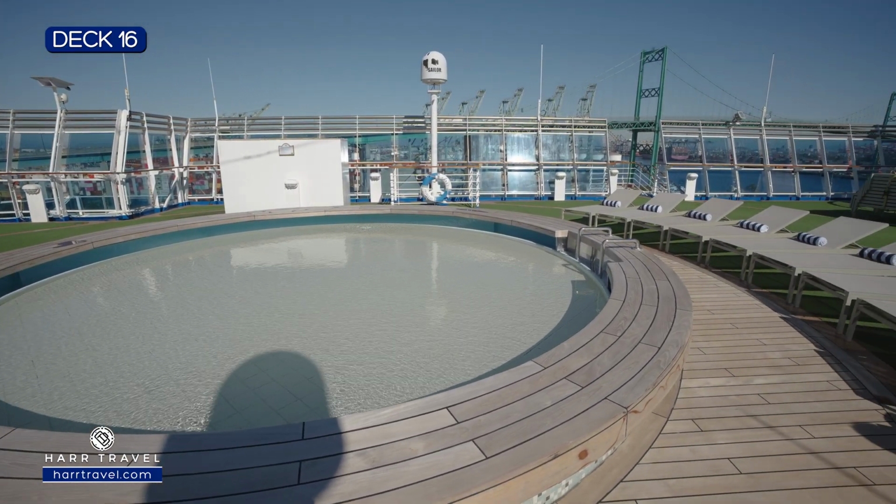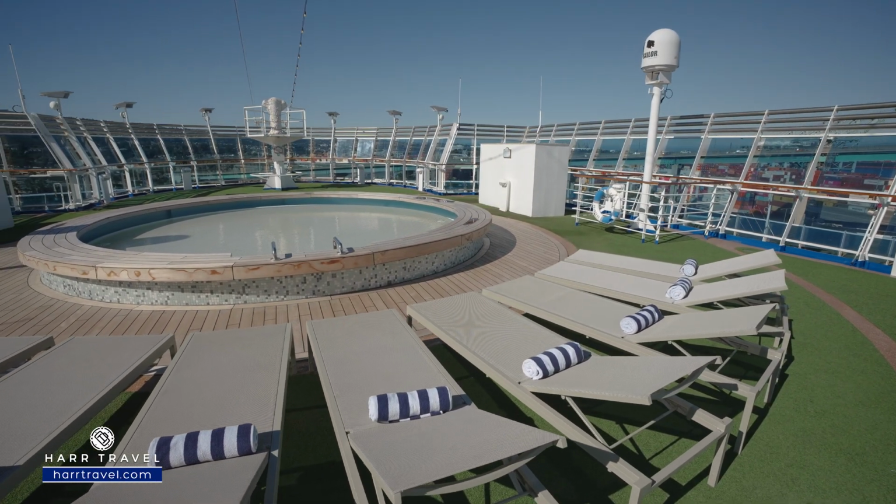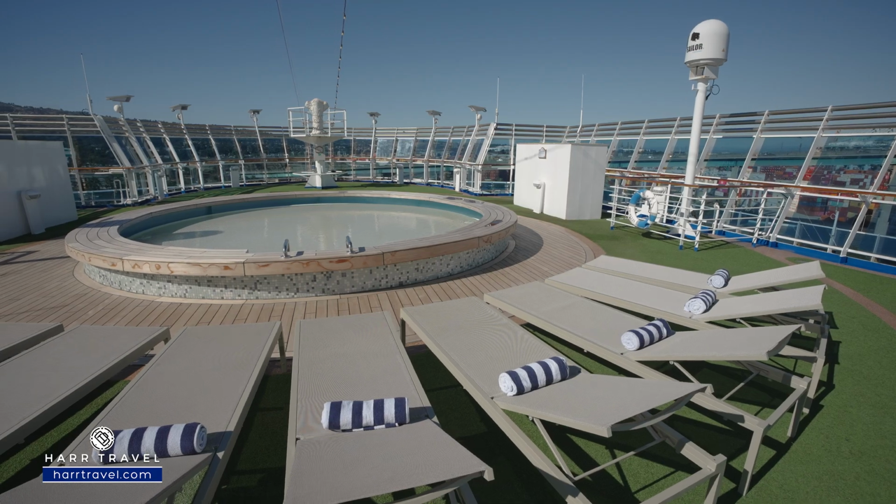It's a place where you can sit on the edge, dip your toes in the water to cool off. It's also a good place for the kiddos to come and splash around. Once again, more sun deck space all the way forward and up.